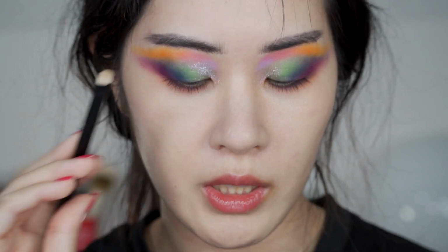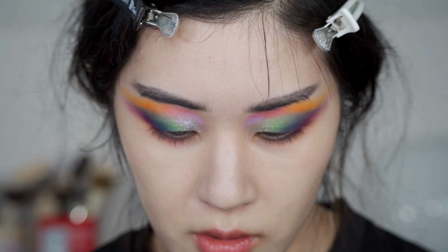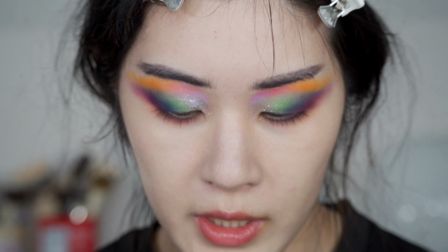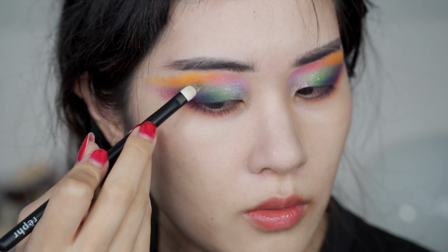I'm going to switch to using a brush. I'll take an O2 Mini, and I'm going to go into the other shade, which also looks similarly kind of flaky. So I'm just going to try and pick up just a little bit at a time. Do you see how little I'm trying to pick up? And I'm going to use this over here.